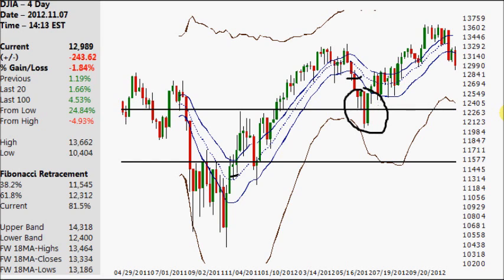12,350-ish or so, and then it comes towards the band, up, finds support. Now it's breaking below the band. It's had a resistance test on the 18 average of lows. Will it just be a failed move? Or I think big candles are coming. That just seems pretty obvious because it's going below this 18 average of lows. That's the easiest way to put it, basically.